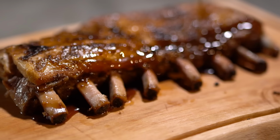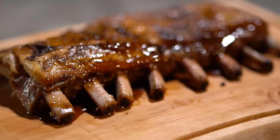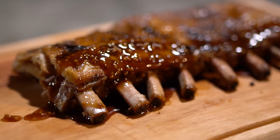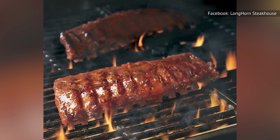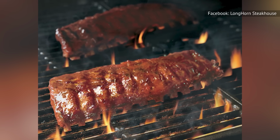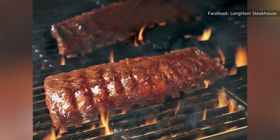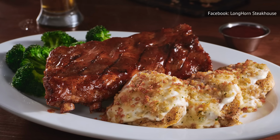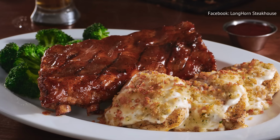Baby back ribs, sometimes also referred to as pork back ribs, are taken from the upper part of a pig's back and are celebrated for their tenderness and flavor. The baby back ribs entree at LongHorn is available in either a half rack or full rack portion size and comes slathered with the company's signature sweet and savory barbecue sauce after being grilled over an open fire.